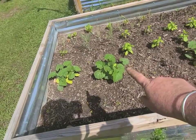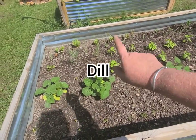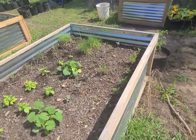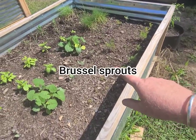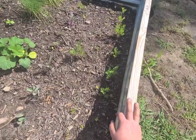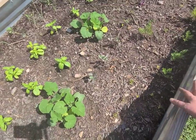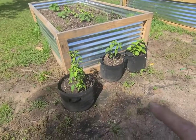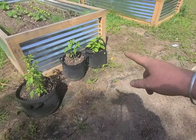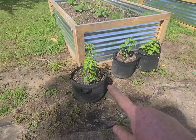This box I've got squash, basil, I have some dill, cilantro, of course onions, sage, and I've got chives down here, and my Brussels sprouts. This is as big as they ever got. And I've got a handful of carrots. I'm just going to let them continue growing, and hopefully they turn out something. I don't know. I have more hot peppers down here. Let's see, that is a Poblano. Those two are Poblano peppers. And I'm thinking these are cayennes.